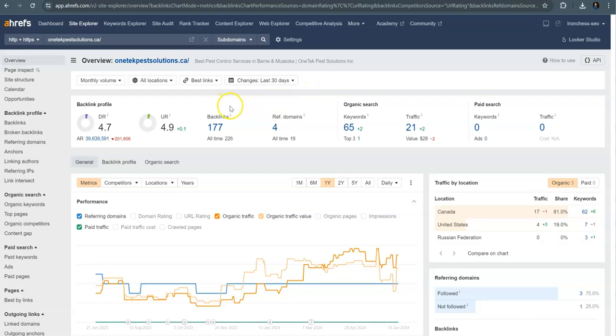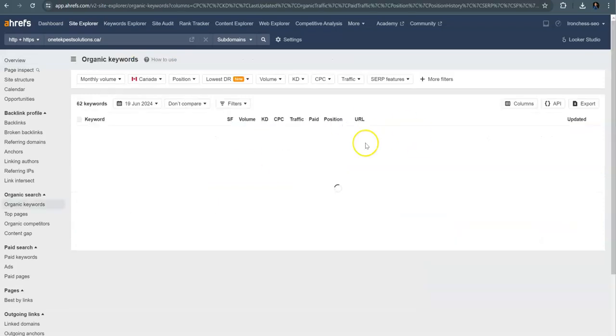It is just a tool. It's not 100% correct all the time, but we can see that your domain rating is at a 4.7, UR rating 4.9. Low on the ratings, but having them matching pretty close is a good trust authority. And for Google, you have 4 referring domains going back to 177 backlinks. You're getting found roughly for 65 organic keywords, and you've got 21 people traveling to your website.